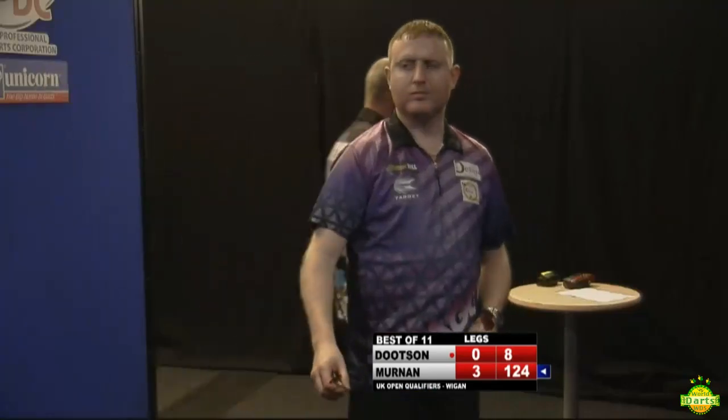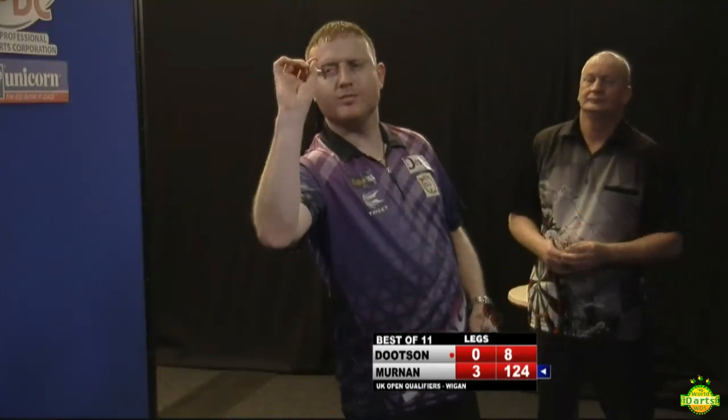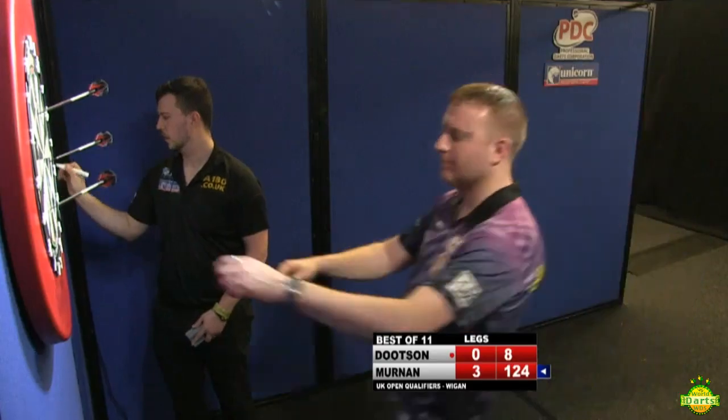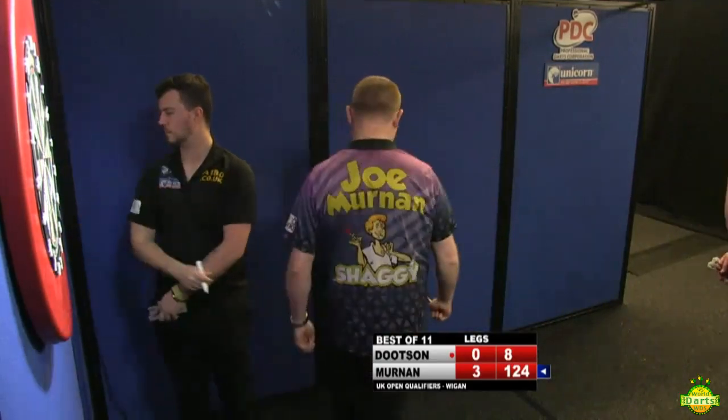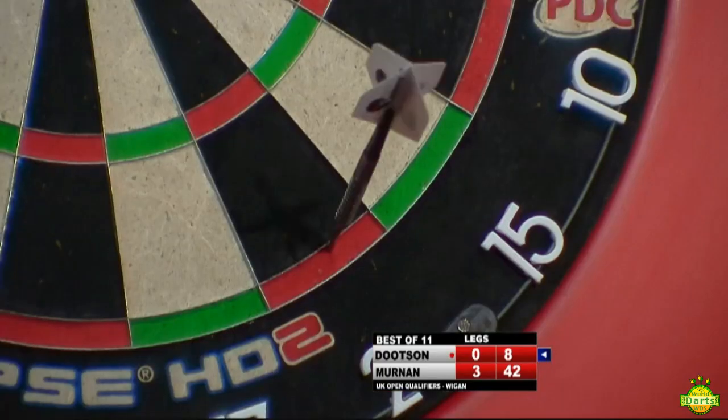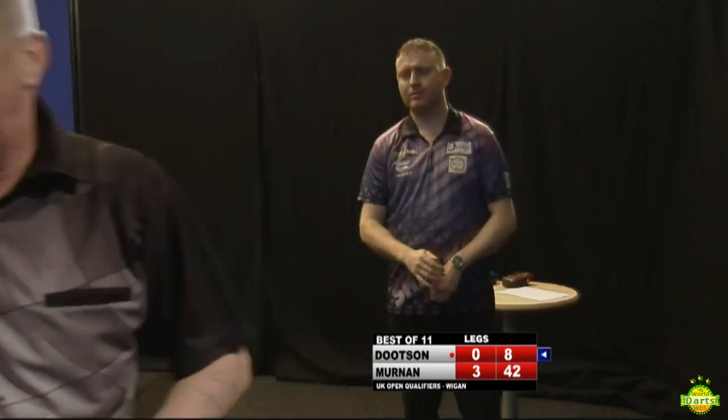Well, he took out 125 in the last leg. But he won't be taking out 124 in this one. Now, Dootson's had double trouble in the second leg of this match. Couldn't clean it up from there for a hold. Double 2. Oh, this time he gets it. 3-1.